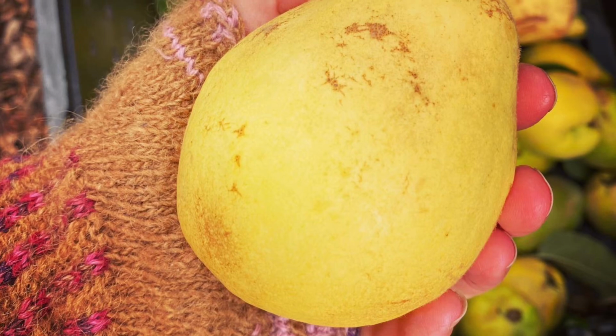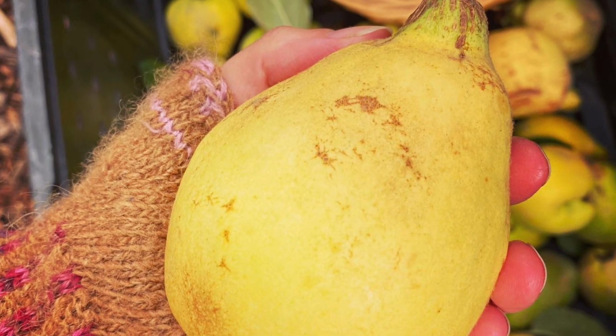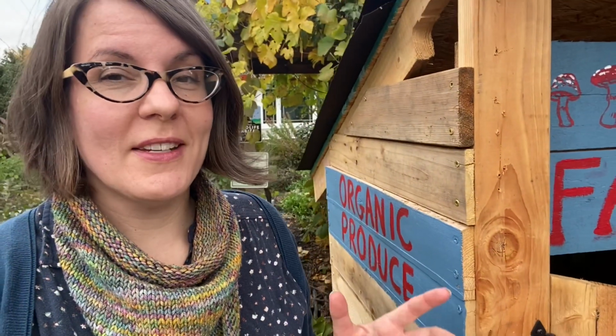So I thought today I'll show you through our new farm stand, how we built it for almost nothing, and the plan for how we're going to utilize it. I've always been really intrigued by the concept of an honesty farm stand, which is an unmanned farm stand that folks can come and shop from for eggs or honey or produce or cut flowers, what have you. And then there's usually a box to leave money in.